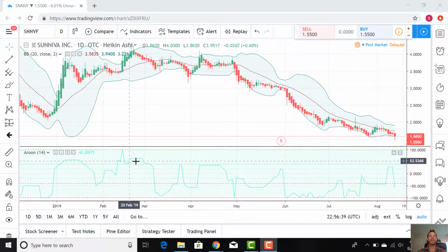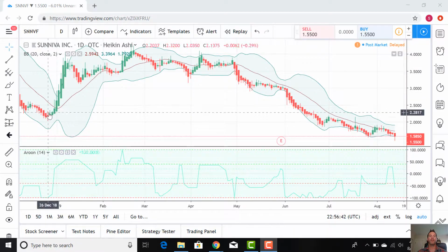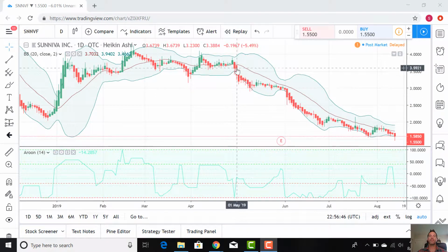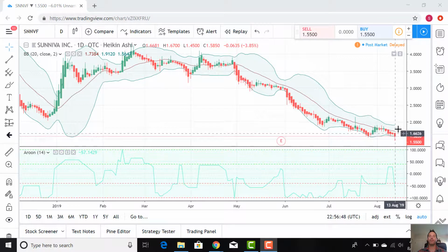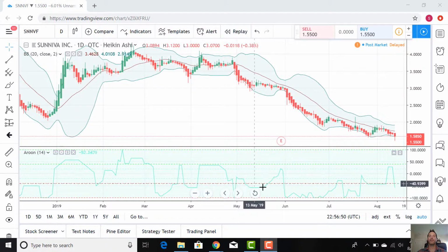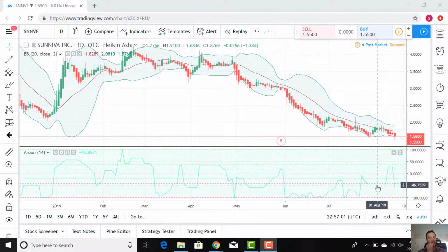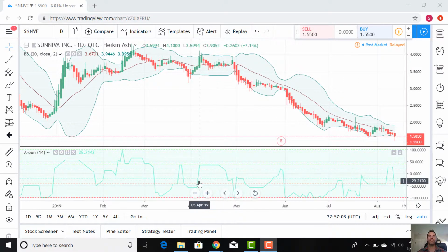So our single line has spent a lot of time in the positive territory during this period of little gains. But now during this recent price drop from 3 to about 1.50, it's spent a lot of time well below zero. Look at it, it's even reaching negative 93, close to negative 100, which is as strong a negative trend as you can get. One of the interesting things is when you can take profit using the change in momentum.